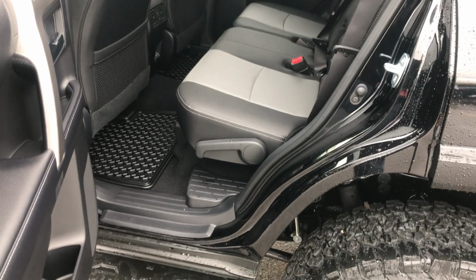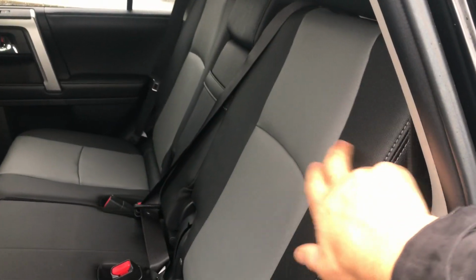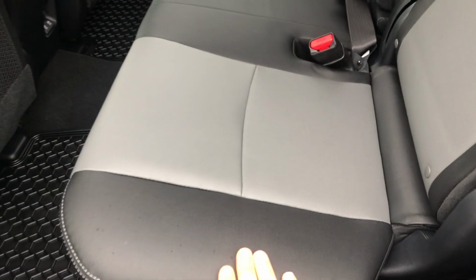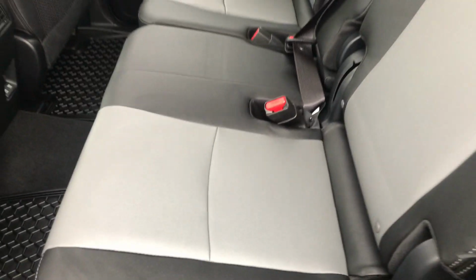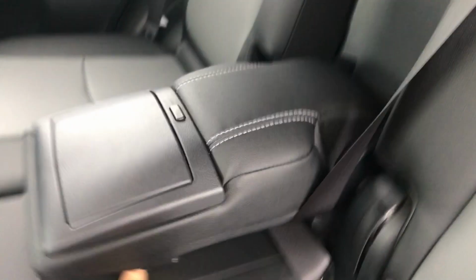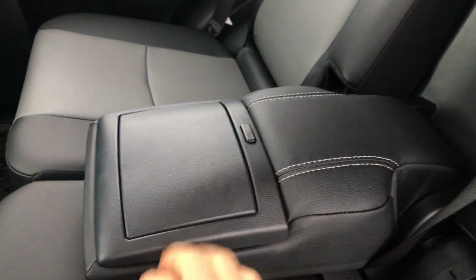Power or manual seats in the back. You can recline these guys as well, which is nice. And then Toyota's non-leather seats, these things are actually pretty awesome. They wear way better than leather. You do have a fold down cup holder right there with the offset stitch as well. So again, a nice comfortable spot for your elbow.